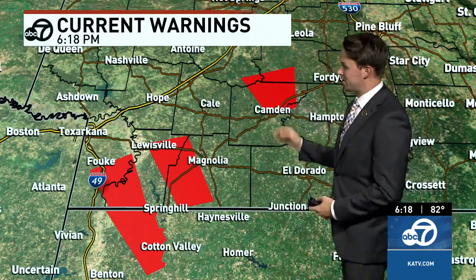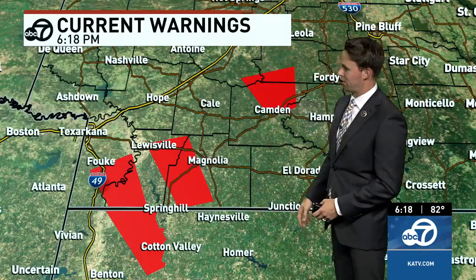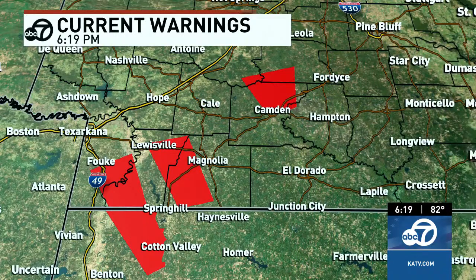These storms are moving over the same areas, which you don't often see, but these are now the three tornado warned storms that we are watching. Of course, the storm that's up into Ouachita County, and there are other storms out there that are rotating. These are just the three that are tornado warned at this time.